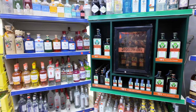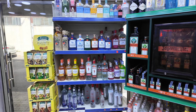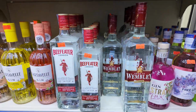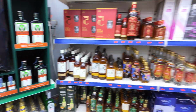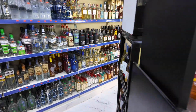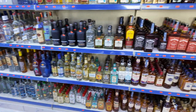You get Jägermeister, you get your gin, you get your Beefeater. 50 quid for a bottle of gin. Ooh, especially Beefeater, that's a little bit. Pride of Wembley. Look at that. Ooh, that's the rough stuff. Russian vodka. Zabrowski, that's quite cheap. Yeah. Jordanian wines.